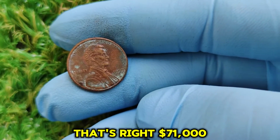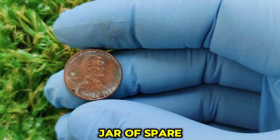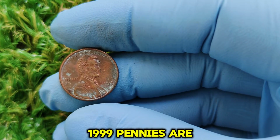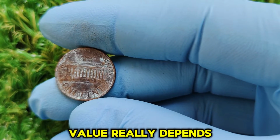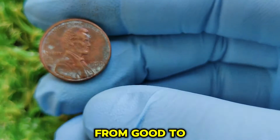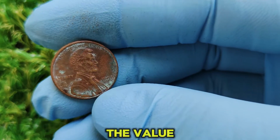That's right, $71,000 for a coin that most people would just toss into a jar of spare change without giving it a second thought. But not all 1999 pennies are worth that much, of course. The value really depends on the coin's grade, or its condition, which is rated from good to mint state or proof. The better the condition, the higher the value.